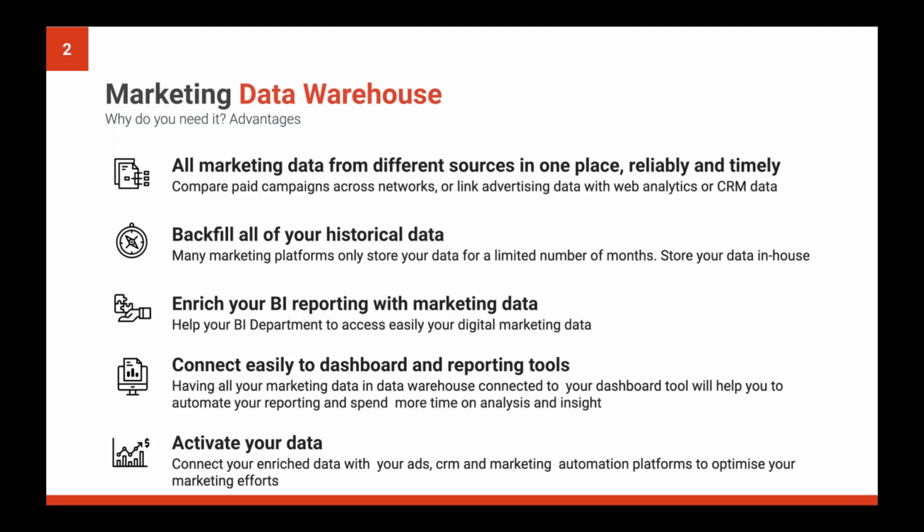The next advantage is to enrich your BI reporting. Usually in big companies, there is a marketing department and a BI department. And usually the BI department doesn't really have access to marketing data because it's not well stored in one place, it's all over different ad platforms. It would be cool to share your marketing data with your BI reporting to enrich their analysis and their performance.